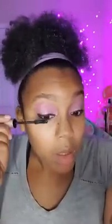I'm just going to add a little bit of mascara. The mascara I'm using is from Too Faced. This is their Better Than Sex mascara. Again, this is not the item that I'm reviewing. I am currently reviewing the Ofra Galaxy Palette. So I'm going to go ahead and add some eyeliner. I'm not going to do the eyelashes because I just feel like that's doing too much for me.